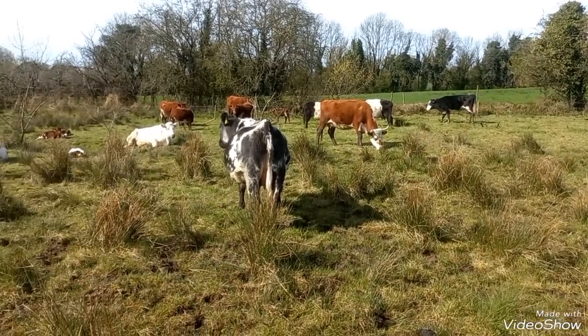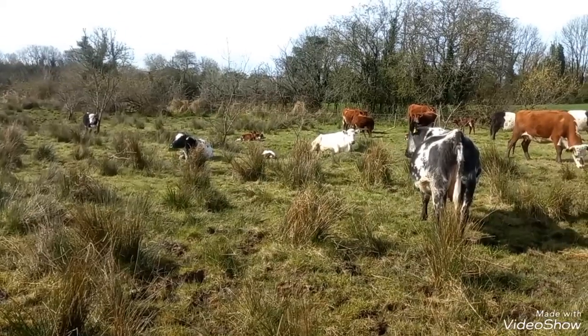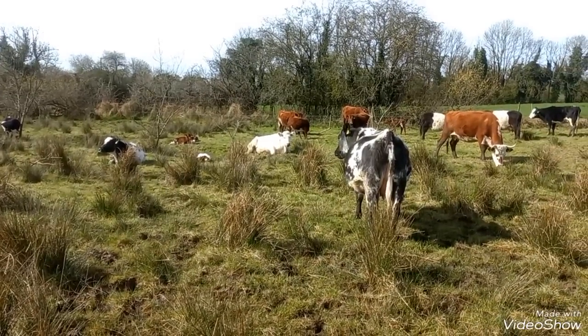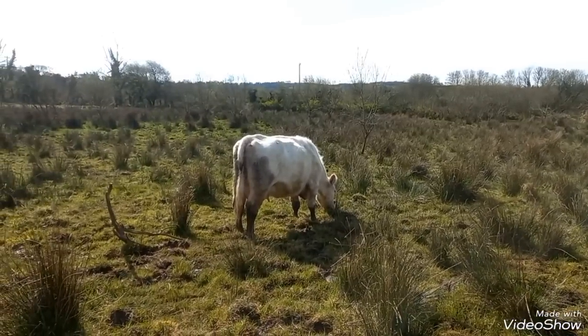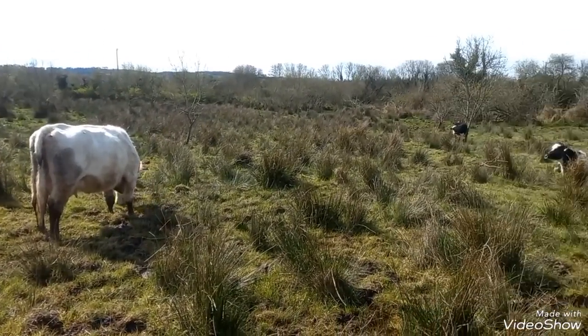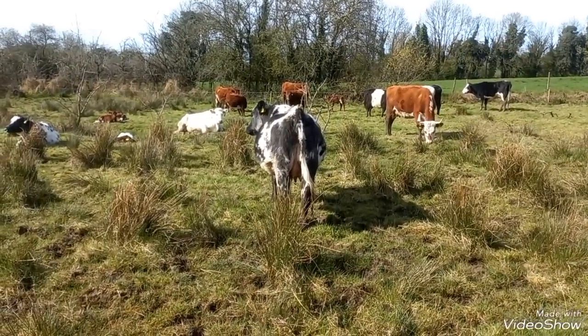Saturday the 15th of April. All quiet, no sign. Now I have them on this wet place this couple of days. I'm going to move them to higher ground. This lady here is now 9 months and 10 days.